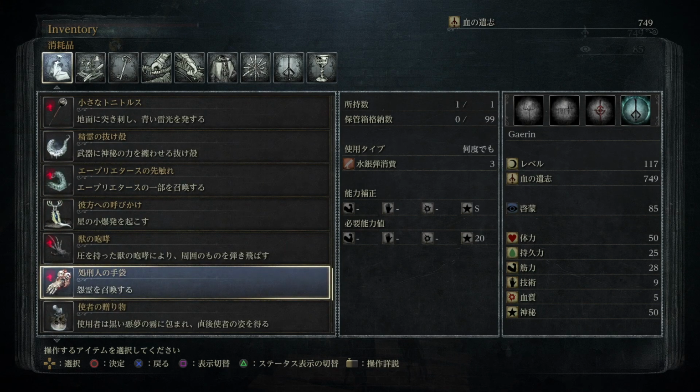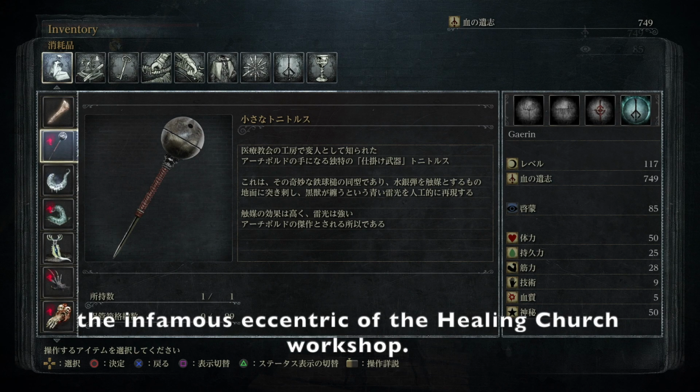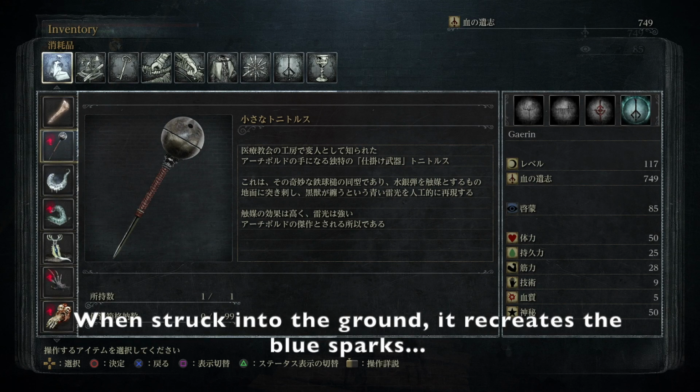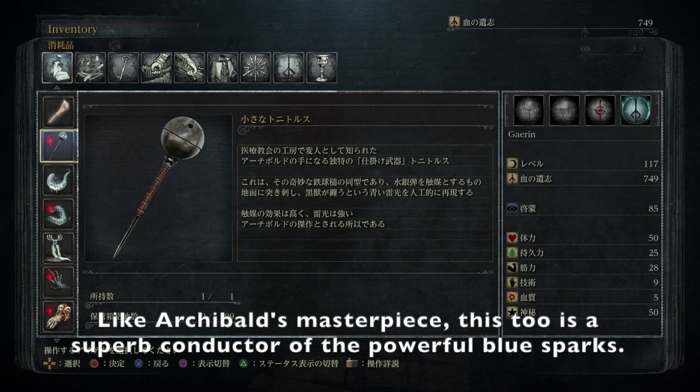But let's check out another item description while we're on our way. Small Tonitrus. The Tonitrus is a unique device-installed weapon from the hand of Archibald, who was known as an eccentric at the Healing Church workshop. This is of the same type as that strange iron ball hammer, and is a thing which uses mercury bullets as a catalyst. When thrust into the ground, it artificially recreates the blue lightning said to blanket a black beast. The efficacy of the catalyst is high, and the lightning is strong. That is the basis for why it is seen as Archibald's masterpiece.